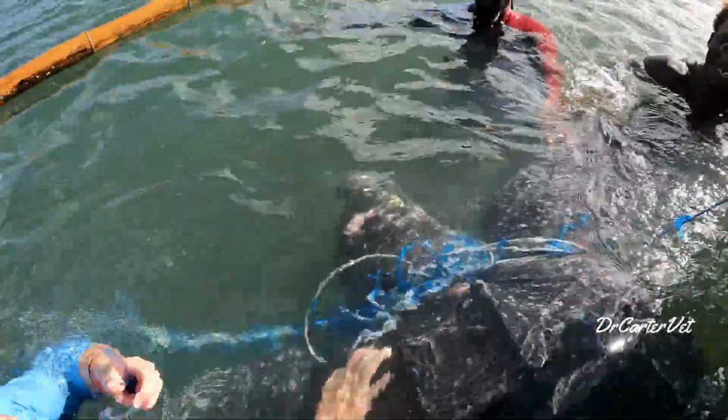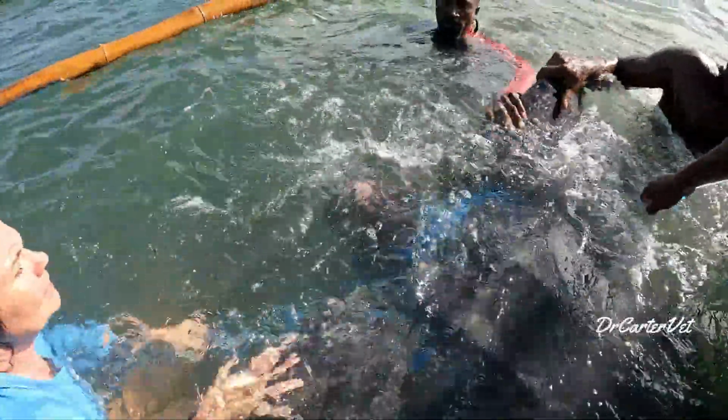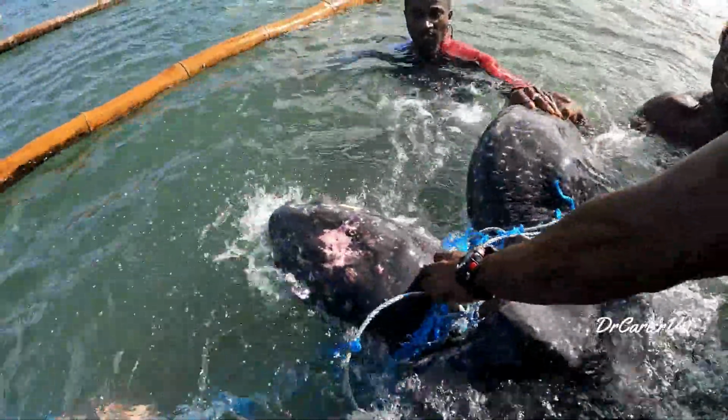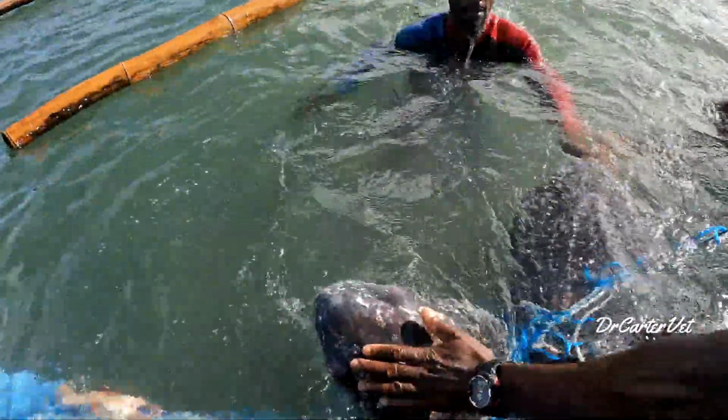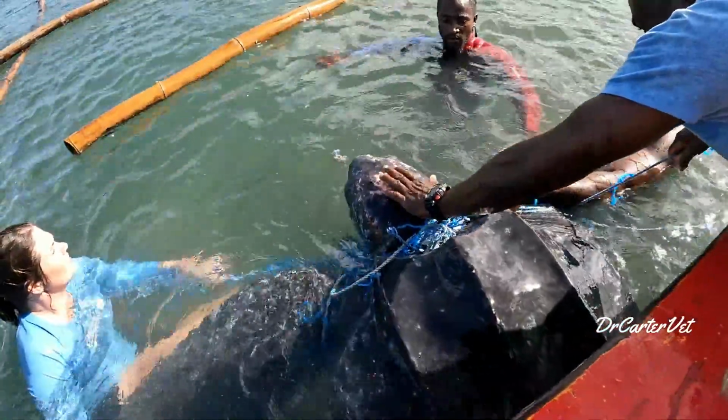Thankfully our divers came to the rescue. Benson and Zoe were nearby. They just came back from fishing and came over to help. With all 3 pairs of hands on board, it definitely makes the task a bit easier.